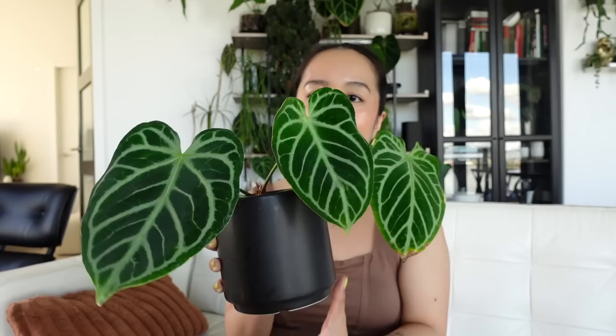I feel like that is a sin to say in the plant world. Don't ever tell a plant parent that all of their plants look the same, because they are not the same. But you guys know what I mean. A lot of the plants up here don't have very striking venation. They have the really dark leaves. So this is a nice one to have on the shelf to accompany them.